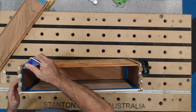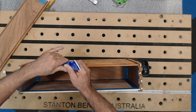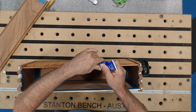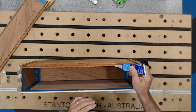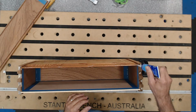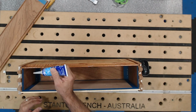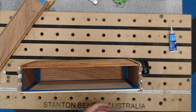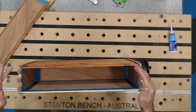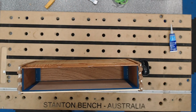Now, I'm not going to do all the way along. I'm going to put some dabs. This was Colin's idea. He said, don't do it all the way along everywhere, just put some dabs. That'll stop the lid rattling. And because of the tolerances that I've done on the lid, the groove, the dado that I've created in this is smaller.